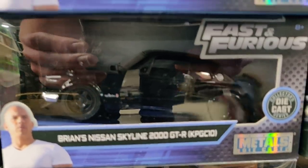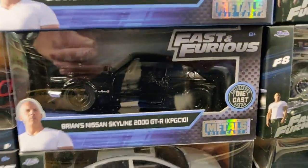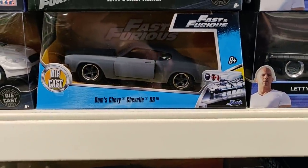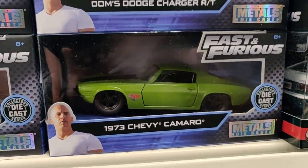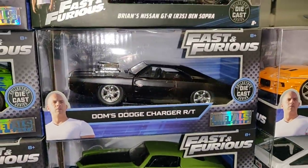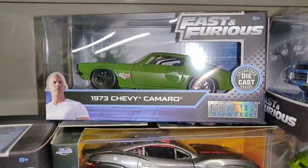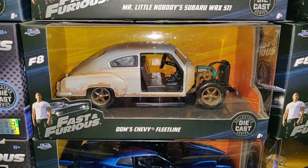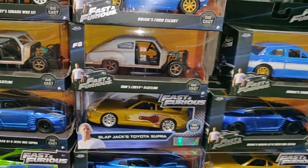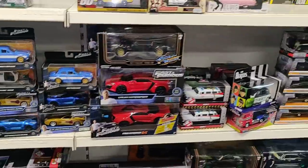Nissan Skyline. Ta-da! I have to stop with the ta-da! Nice. Ooh, sick. Wow. Ooh, it's even better with light. Okay, let's see. Sick. This one is also pretty cool. I think this is from the last one, when he did a bet with another guy racing, and of course he won. What a surprise.